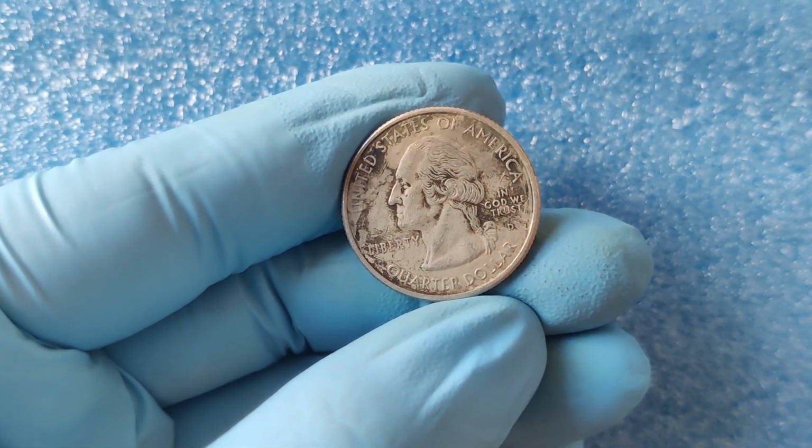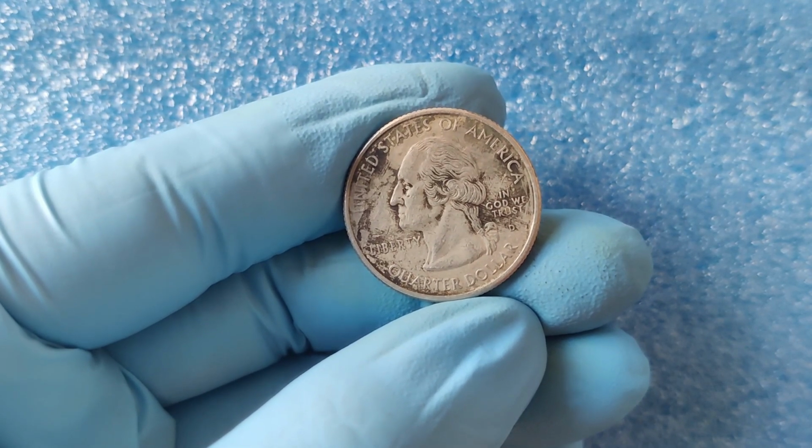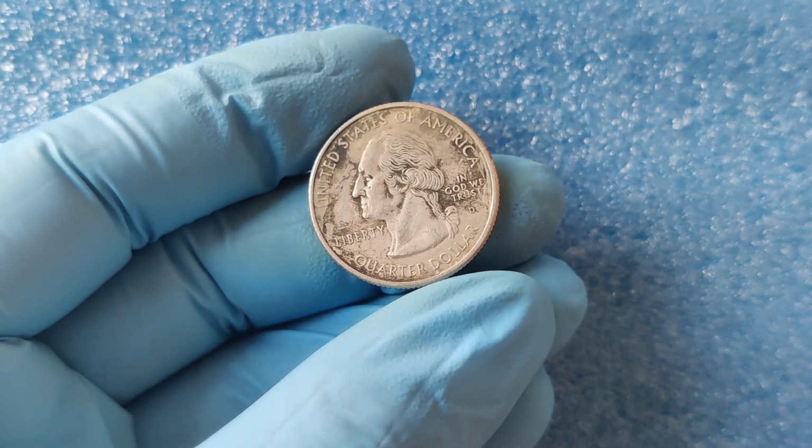But it's not just rarity and condition that matter, it's also about the story. The mystery behind the mint mark, the connection to 1787, and the pure historical intrigue have made this a coveted piece.